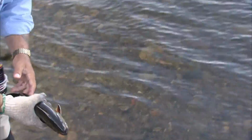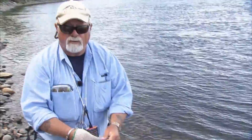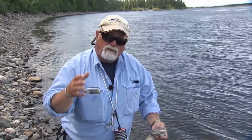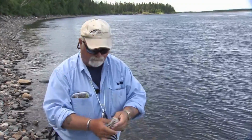Things had started slowing down. So when things slow down, you've got to change tactics. If you don't, you're not going to catch fish, because like I said before, fish only rise 10% of the time, and then they eat under the surface. So they stopped rising. Got to change tactics.